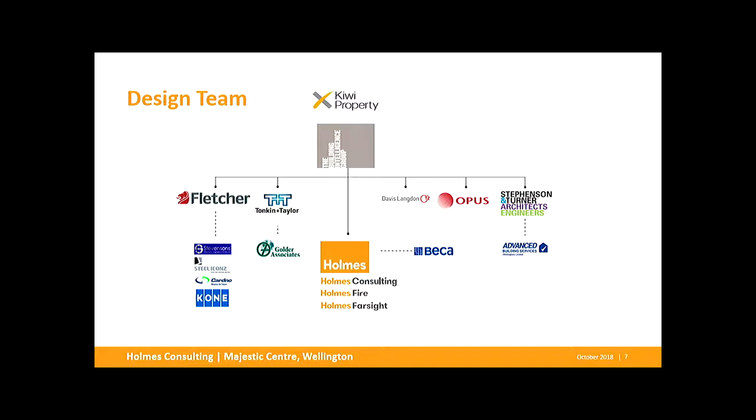I won't mention everyone, but Beca involved with peer review, Opus as architects, and Stevenson Turner and a team doing building services, and TNT Geotech, and Fletcher were brought on fairly early as the main contractor as well. We said it was really important to get a good contractor on board. We could see right from the get-go it was going to be a very challenging and difficult project, lots of temporary works and phasing and sequencing challenges, and so we wanted Fletcher's on board to be part of the team developing the solutions right from the get-go.